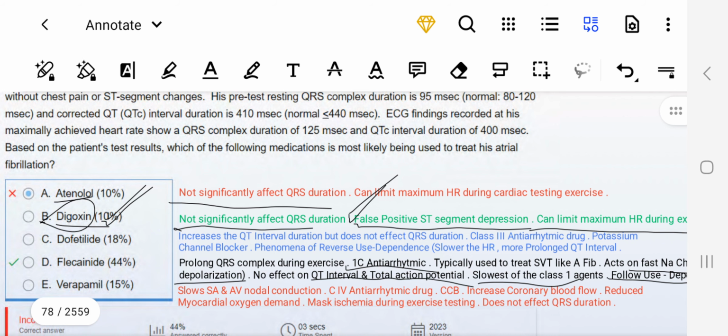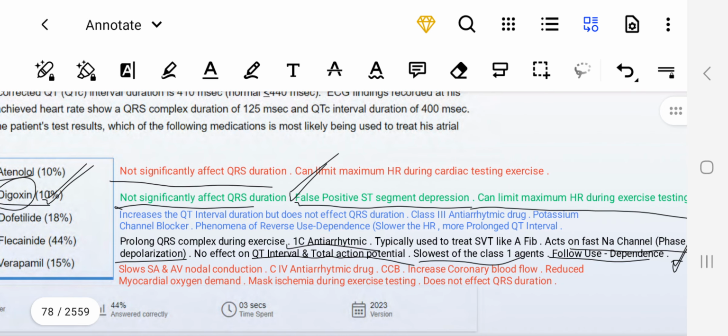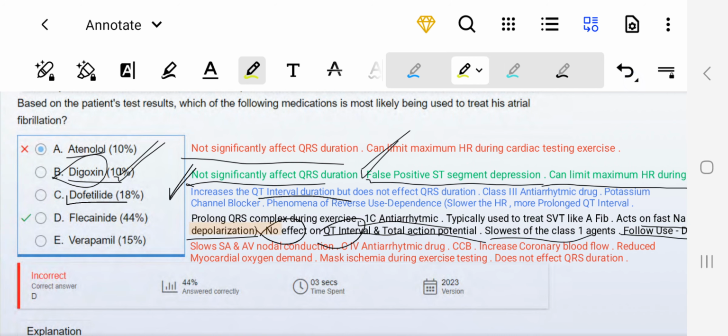Why not dofetilide? What it does is increase the QT interval duration. If we look at flecainide, there was no effect on QT interval duration. But dofetilide has an effect on QT interval duration. It will increase QT interval, which is opposite to flecainide. Flecainide was prolonging QRS complex, but dofetilide doesn't affect QRS, so it is opposite to that.